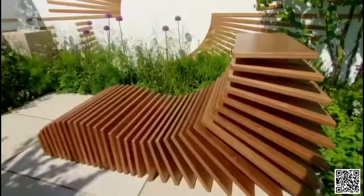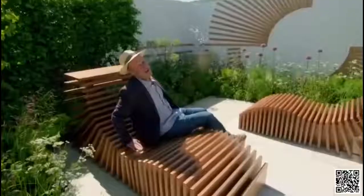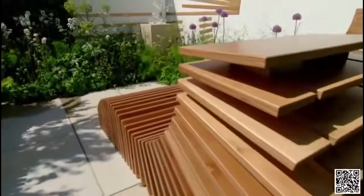I like the light paving surrounded by the lush green planting. And then these wonderful sculptural benches that just look great. They don't look that comfortable, do they? But you know what? They really are. They're a flat pack. They brought them over from Moscow with them. And from here, you can see the planting. You feel in amongst it, and it's very relaxing.